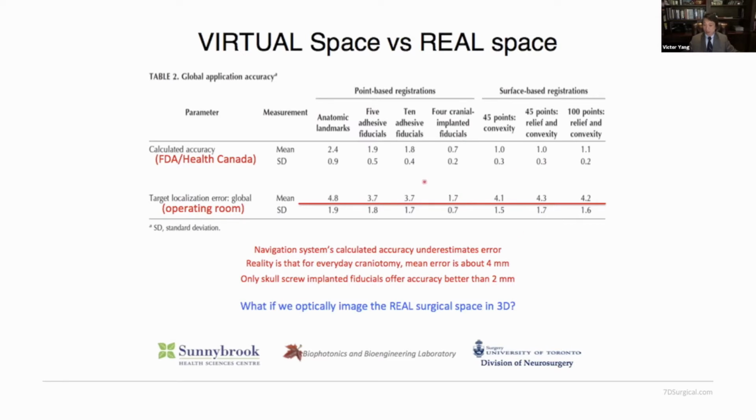So this begs a question. How do we really match the virtual space with the real space, which is the patient's anatomy? And what if we can actually image the real space in 3D? And that was exactly what 7D did for you. And that's what Bo showed earlier in that very quick demo.